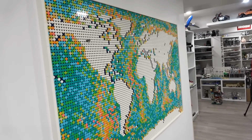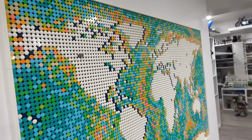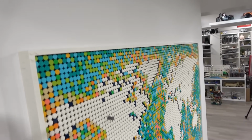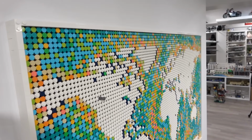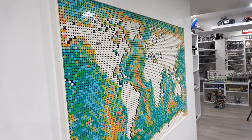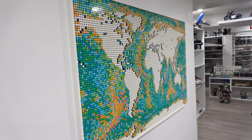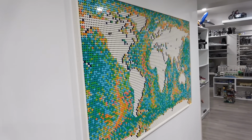A lot of these pieces that come with the set aren't actually used because it comes with additional pieces so you can customize it. And then, of course, you build the white frame that goes around the world map as well. Overall, I don't think that this should be included in the top 10 because it is art, but it is technically a Lego set, so it is the world's largest Lego set.